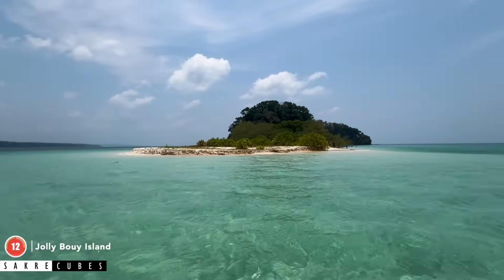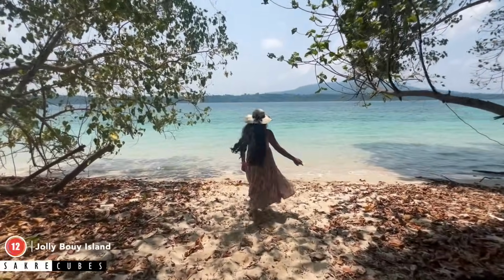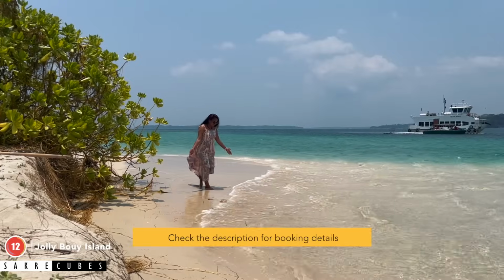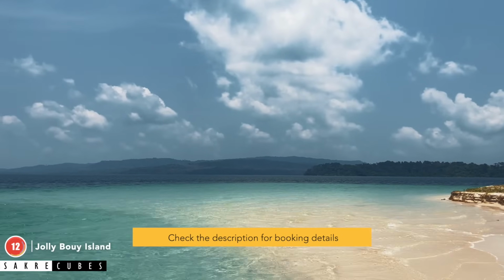Jolly Bouy is an unexplored gem of Andaman that was closed for the past 4 years and is open to the public now. This place gives Maldives vibes and is known for its seabed. There are a limited number of tourists allowed to visit this island every single day, and the permission needs to be obtained a day before.